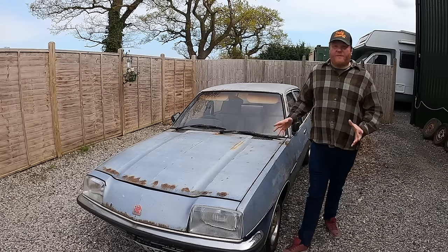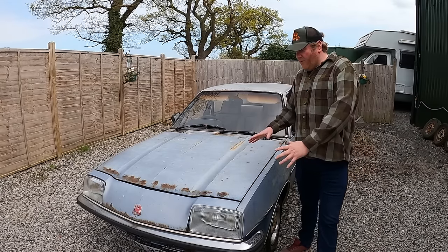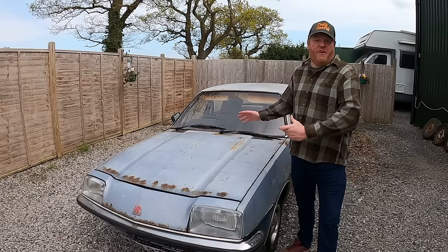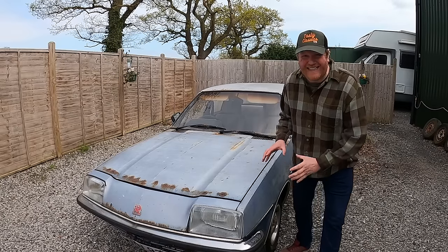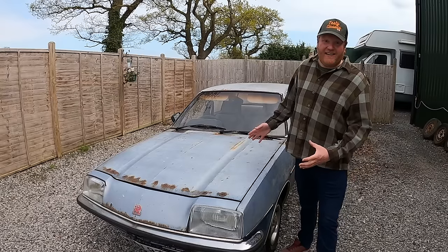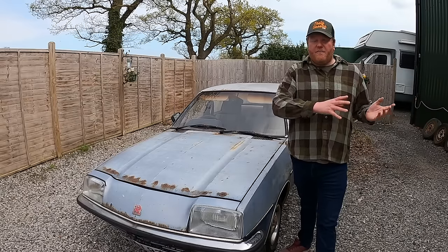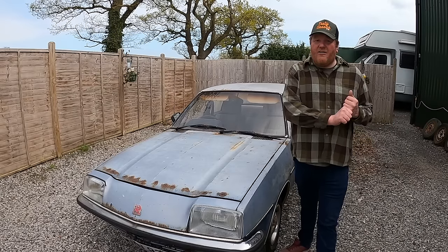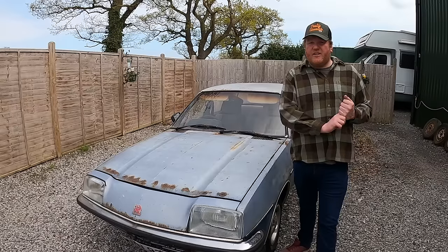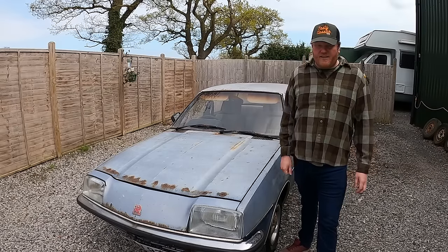So I got this thing from a couple of lovely guys called Ian and Gareth. Now, this car had been with them, believe it or not, since it was first made back in 1980, when it was brand spanking new. I'd have loved to have seen it then. They've got a garage a couple of hours away from me. They do classic car repairs and restoration, and normal servicing as well.